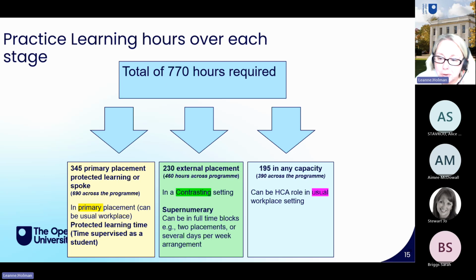I think the nursing associate programme and the hours which need to be achieved can be confusing. So as long as you have 575 hours of supervised practice per year, you get 460 hours in external placements across the 2 years. How that works can be flexible. So for example, if a student had more than 230 hours in external placements in 1 year, they wouldn't need as many hours in the primary placement with protected learning time.